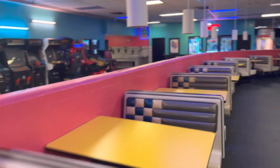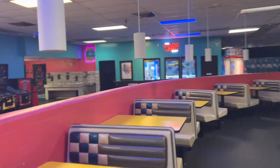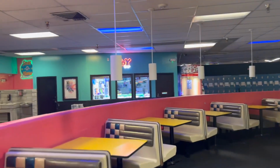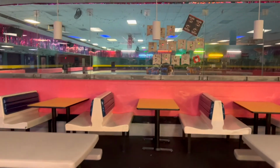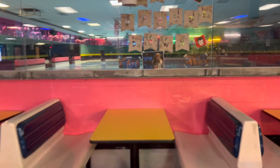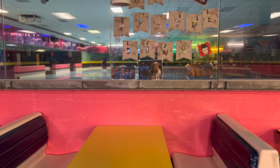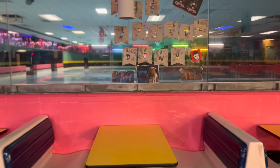All right, I just started recording, but I just got permission to come inside of the skate-o-mania, which is the rink-o-mania in Stranger Things 4. And they have not opened yet. They open at noon. It's about 11:30. And they're letting me get a couple of shots of interior. So anyway, this is the first shot.